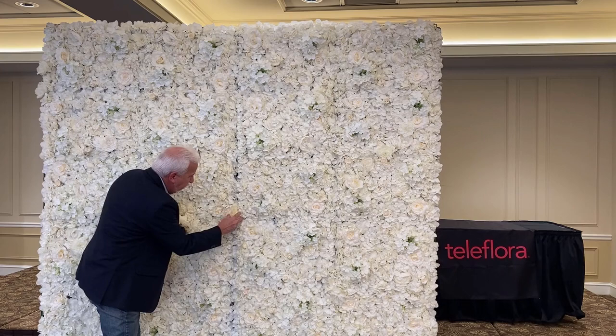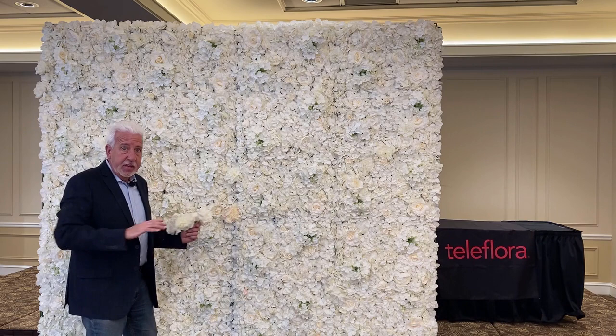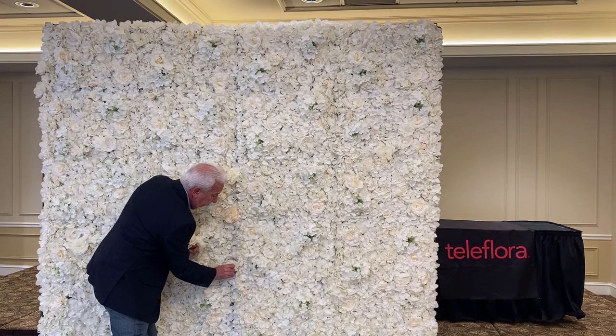We're going to work these into the flower wall and leave them a little bit higher than all of the rest of the materials that we have on the wall. Not sticking out from it, the base of the flower has to touch the other flowers, but if we allow them to rise a little bit higher, it again gives us that depth that we were talking about earlier.